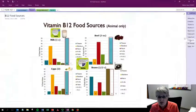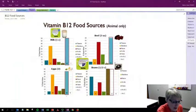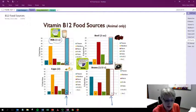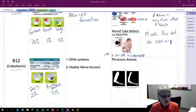If we look at specific foods, here in the lighter blue bars is our B12. So here's milk, which provides in 1 cup about 54% of the daily value. A couple of eggs will give 46%, 3 ounces of beef, 51%, but look at these beans. Beans are part of the protein group, but they are non-animal based, so they actually provide no B12.